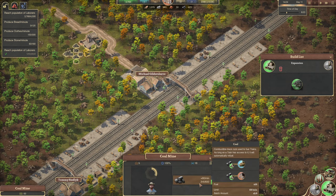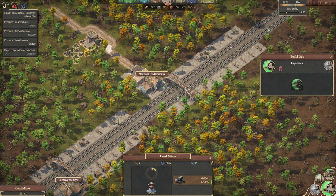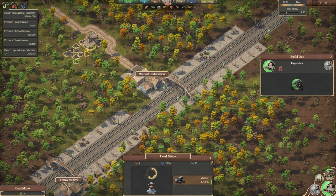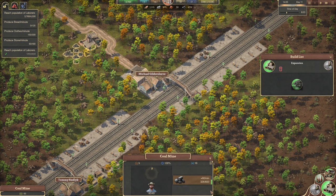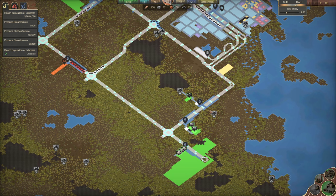The coal mine, in theory, makes 60 coal per minute. The catch is I'm using 10. So we're going to shortchange the coal mine by half its labor. And I'm going to hope that it outputs half as much, because if it does, everything is fine. If it doesn't, then I need to do something about it.